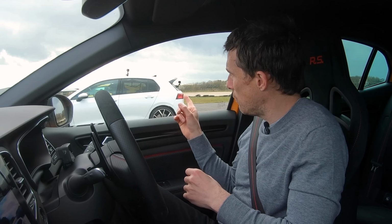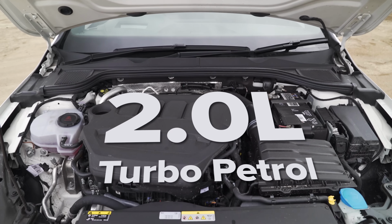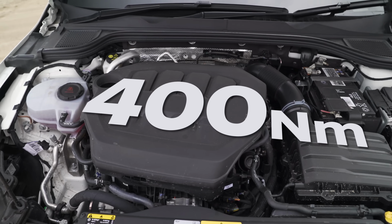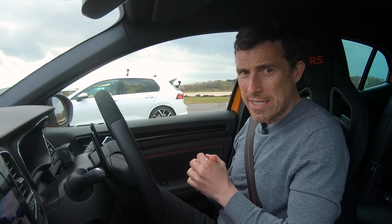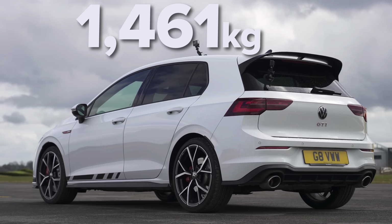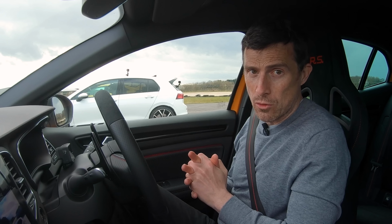That Volkswagen Golf will cost you from £37,000. It has a 2-litre turbocharged 4-cylinder petrol engine with 300 horsepower and 400 Newton meters of torque. Front wheel drive with a diff on the front, and it weighs in at 1,465 kilos. It has a 7-speed dual clutch automatic gearbox with launch control.